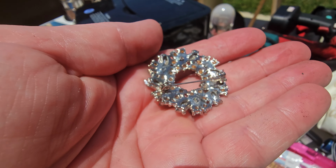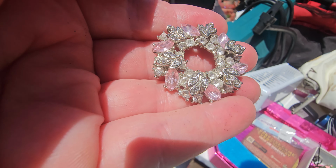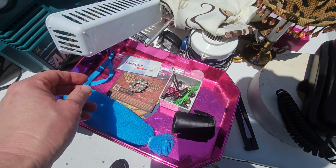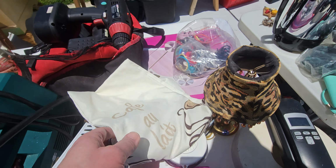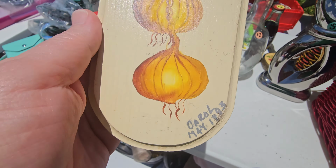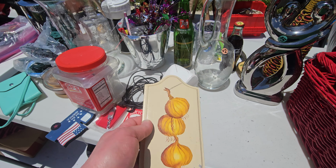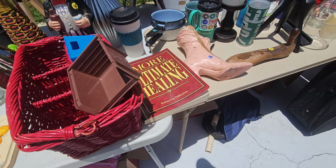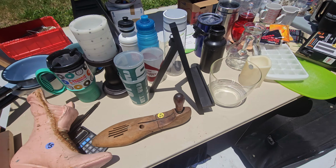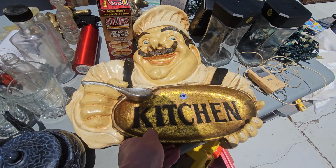We're actually headed to the auction, but you know what happens with my vehicle. Anytime I see a yard sale, garage sale, or anything like that, it just automatically stops. Now this is a beauty right here. I don't know how much they want for that. May need to find out. I'm gonna put it right here for right now. It's a cute little picture. This is heavy.